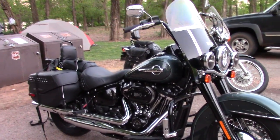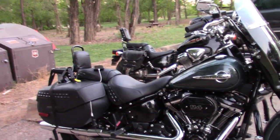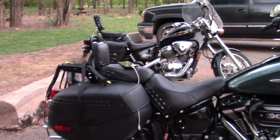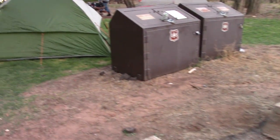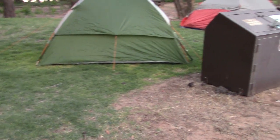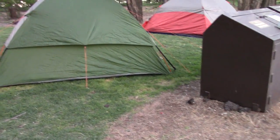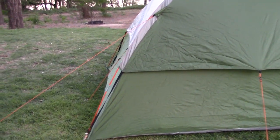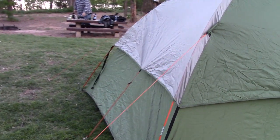Moto camping at the Black Kettle National Grasslands. It's in western Oklahoma, not far from the Texas border. Those are the trash cans. This is our campsite. We do have some neighbors. This is Dawn, and I stayed here, same place last year.